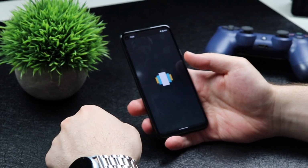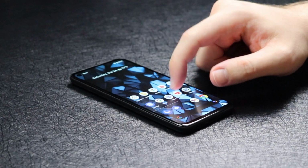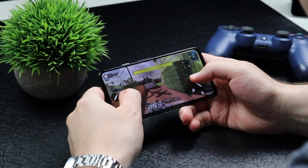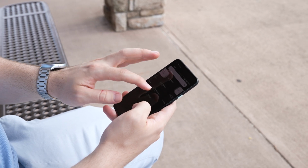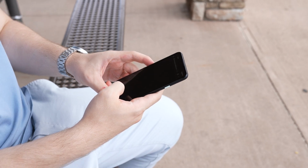Remember, Pixel devices are Google's ideal devices where they can showcase their latest software, and Android 12 is a huge design overhaul with, quote-unquote, Material You, as in YOU. The only downside is that the Snapdragon 730G in the Pixel 4a isn't the most powerful chipset, so I do wonder how Android 13 will run next year with this outdated chipset.